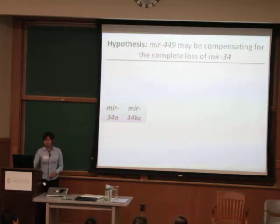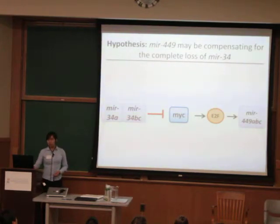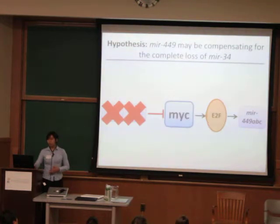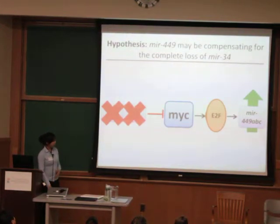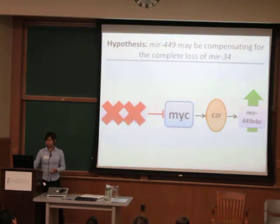We hypothesized the pathway to be such that miR34 inhibits MYC, which induces E2F, a set of transcription factors, to transcribe 449. So if we knocked out just one of miR34, maybe that only slightly increased MYC and E2F. But when we knocked out both, perhaps MYC and E2F are greatly increased, upregulating expression of 449. So we first set out to see if MYC actually does upregulate 449.